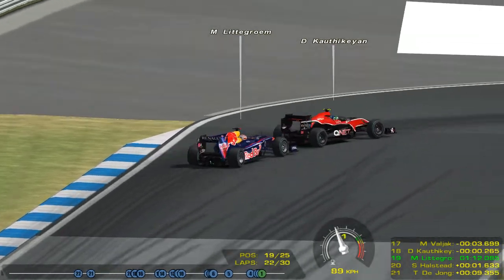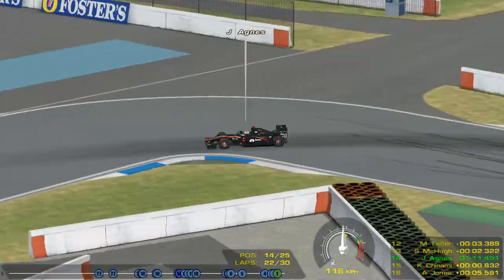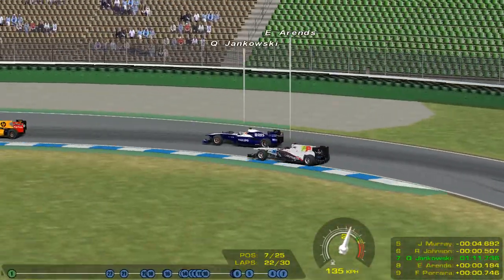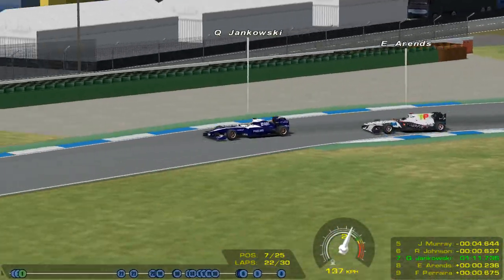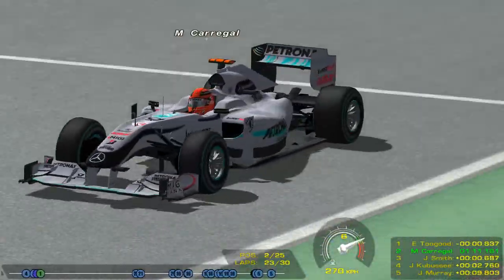Littergrim on the radio saying something's wrong with the car. This is quite embarrassing. I don't think there's anything wrong with the car, son. As now Aaron's onto Yankel. Oh, they made contact there. That's lucky. Still puncture on that car.